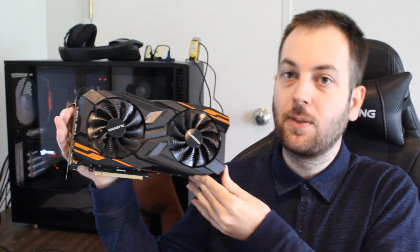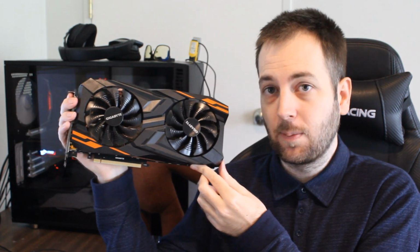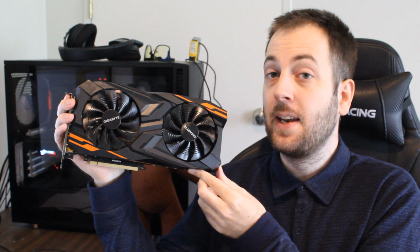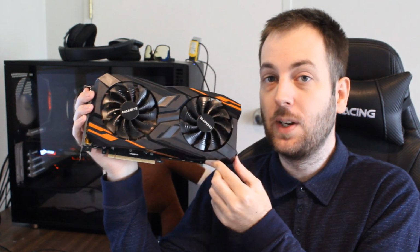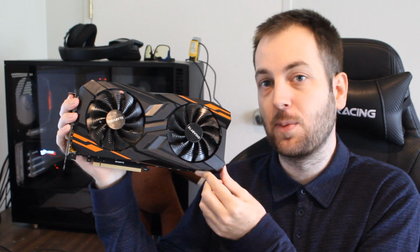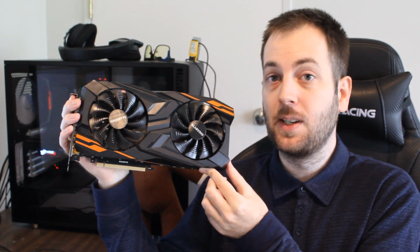So in terms of the number of wins there, the Gaming OC Vega 56 won 6 of the benchmarks, whereas the 1070 Ti only won 3. Now that being said, it did win some of them by a very small margin, like the Rainbow Six Siege benchmarks, but they were wins nevertheless.